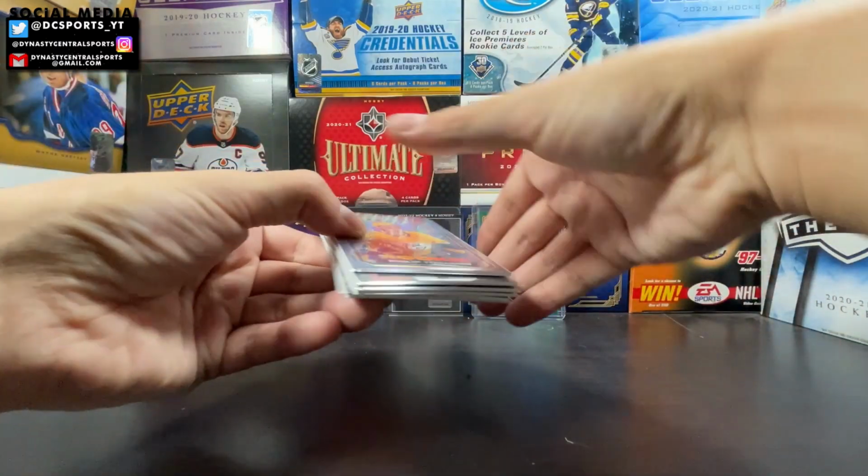We got not only a non-sleeved up card, not sleeved up, Jonathan Huberdeau base. Nothing too special on that one. Sorry about that, Johnny. Story of my life. No respect. I don't get no respect at all. No disrespect. And then the rest of the cards got sleeved up.